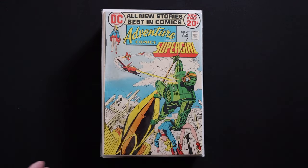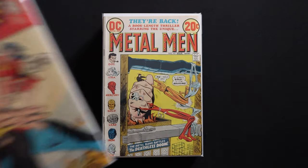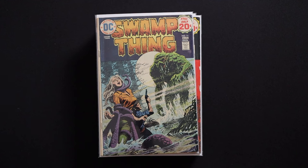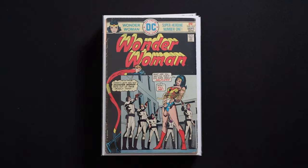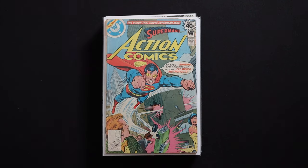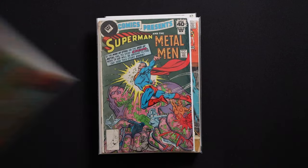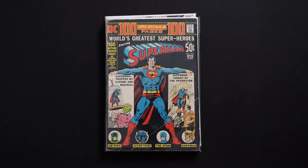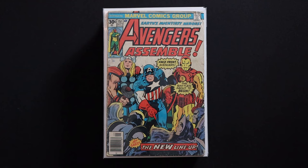All right, now moving on to just some DC Comics in general. These are some cool ones that I picked out of the collection. Again, there were 606 comics in here. Not gonna be showing all of them off, but these were just some cool ones that I picked out from DC, and we'll have Marvel up next. Couple Whitman variants here. Okay, on to Marvel.